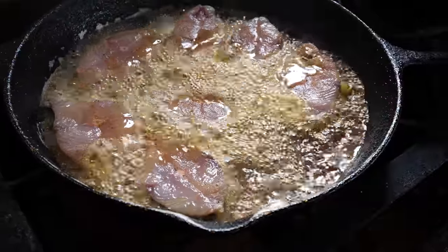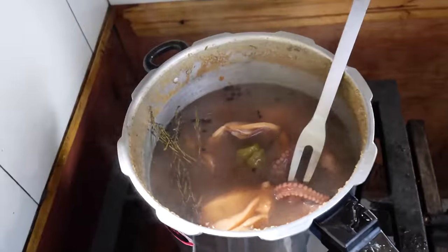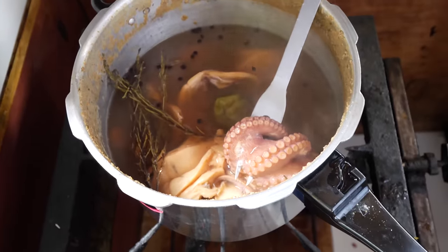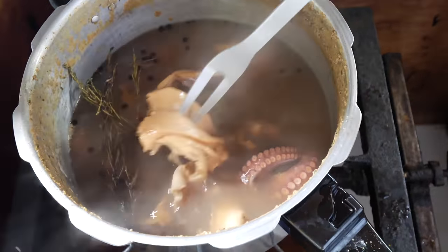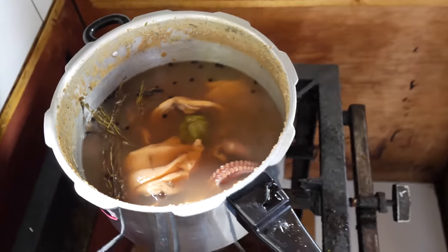Now that's the kingfish. Go. Yeah, the sea cat ready. Sea cat ready. Conch ready. And the squid ready. Right, everything in there. Everything ready. Now we're going to try that broth.